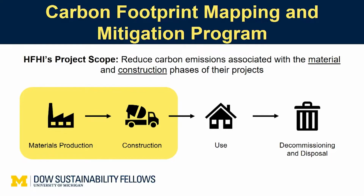We just want to emphasize that this program is particularly focused on, as you can see in the diagram, the first 2 phases of the construction process. So they're really focused on the materials production and construction phases. This is because generally Habitat has been really focused on the use phase in the past.